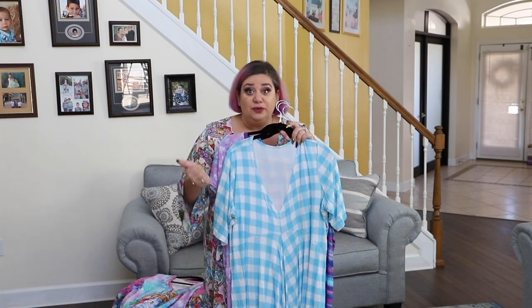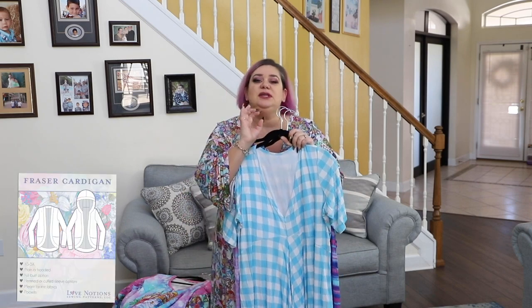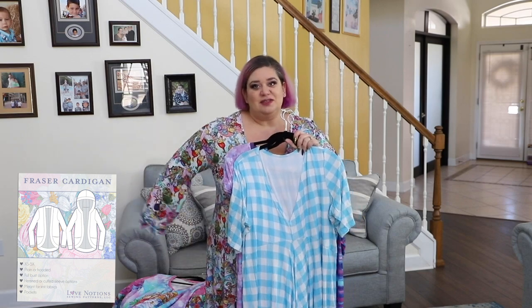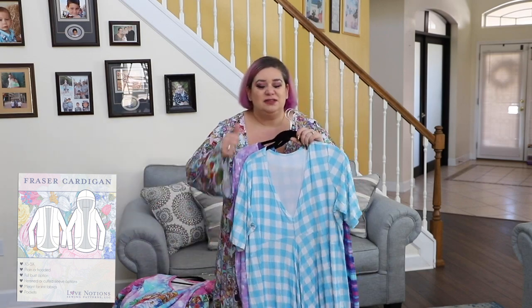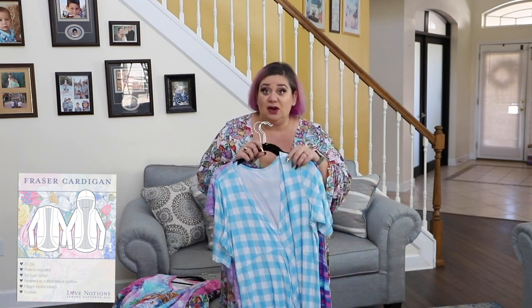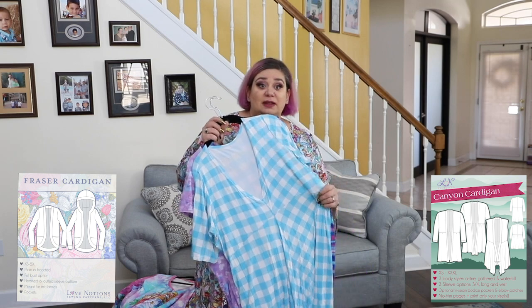with either the new Fraser cardigan, which is divine. I love it. I love that cocoon style with the fitted sleeve. It's not super baggy. It's just perfect. So the Fraser would work great. The Canyon cardigan would also work great for that.